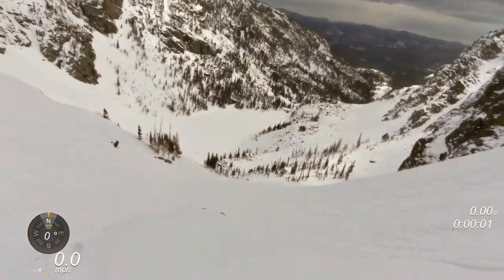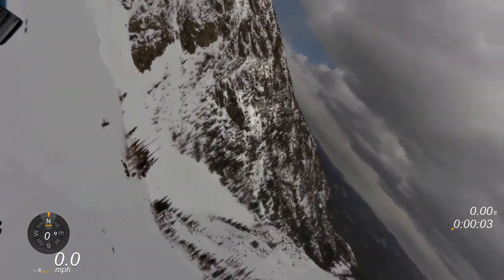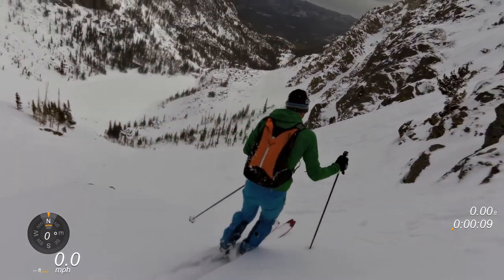All right, Emerald Lake, right there. Where? So you look at that button on the left. Okay. Yeah. Dropping in.